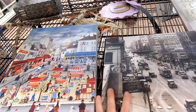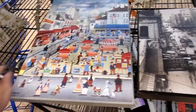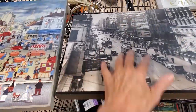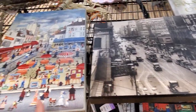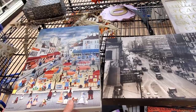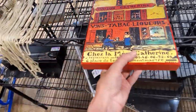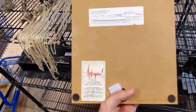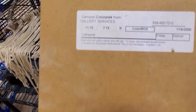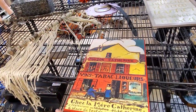I just really like the colors in this one, so I'm gonna pick that one up. And then this one is a 1920s scene. These are super cool. I'm gonna grab those. And then I see there's another one. I love the colors in this one too. It's that same gallery services. Yeah, let's do that.